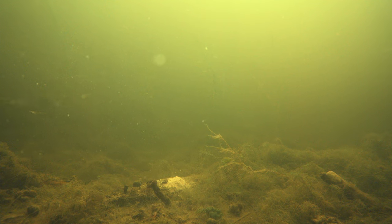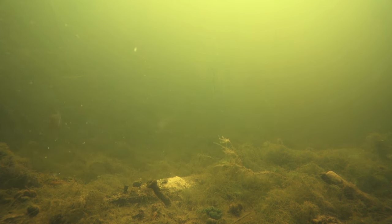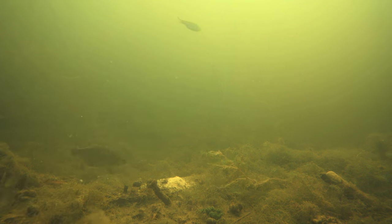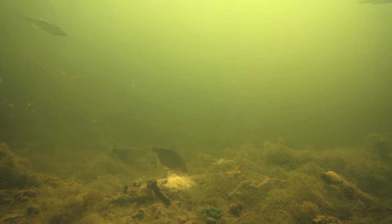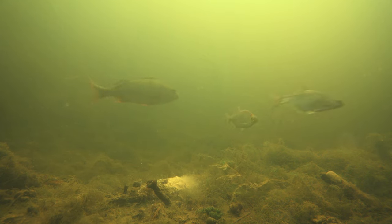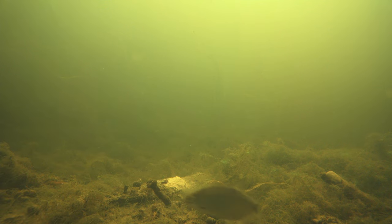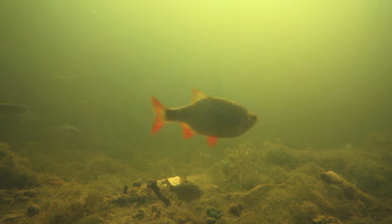Okay, guys, I'm starting in a fresh peg, just putting some bait in. I put a couple of balls in already, just before I turned my camera on, just to make sure, you know, I'm fishing in the river and it has some flow, just to make sure that I'm putting my balls in front of the camera. So today's plan is to catch some tench, hopefully.